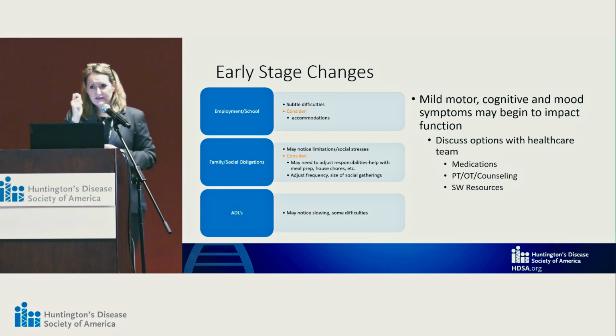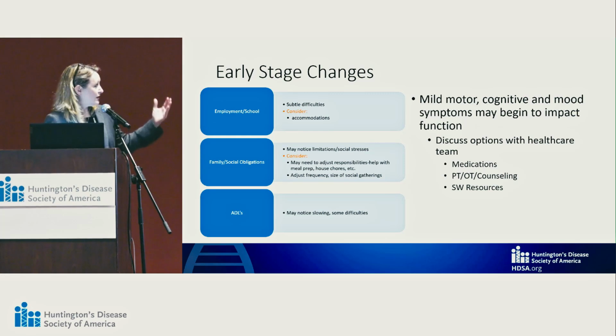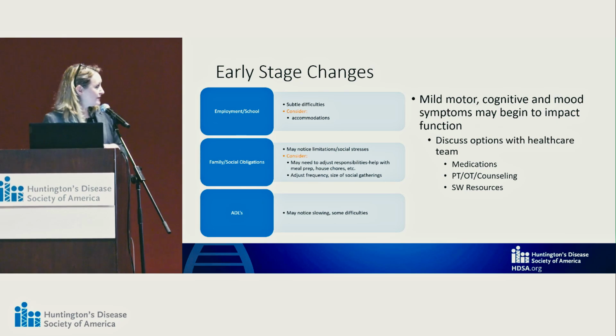And so we begin to consider things like, are accommodations going to be helpful to help me maintain this level of employment? Are accommodations going to be necessary to help a child in school in that particular grade or plan? For the other family and social obligations, those commitments might be harder and more difficult to maintain. So do we have to adjust the responsibilities a little bit around this to avoid the stress or to avoid the difficulties that are happening, right?